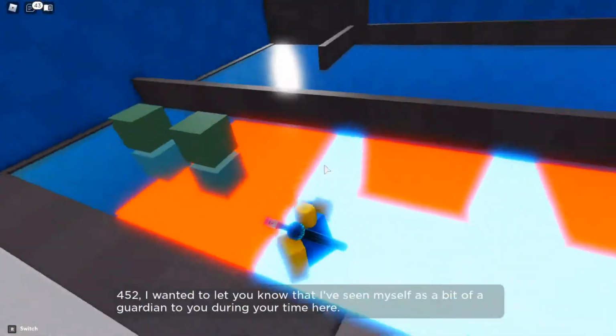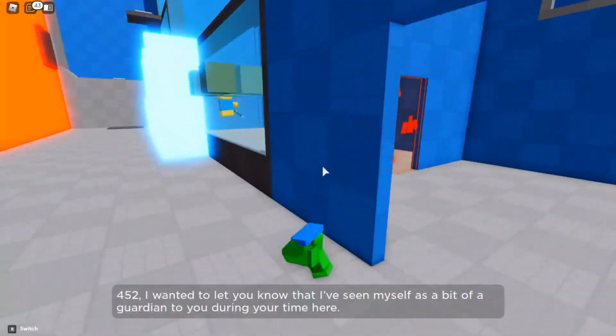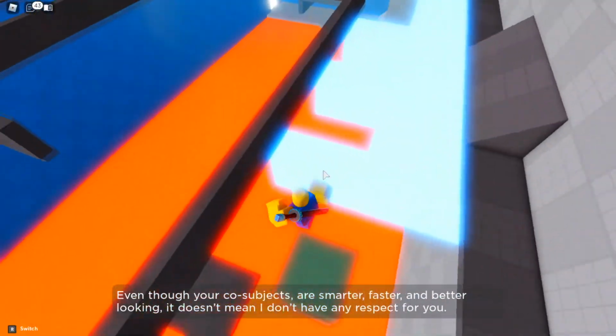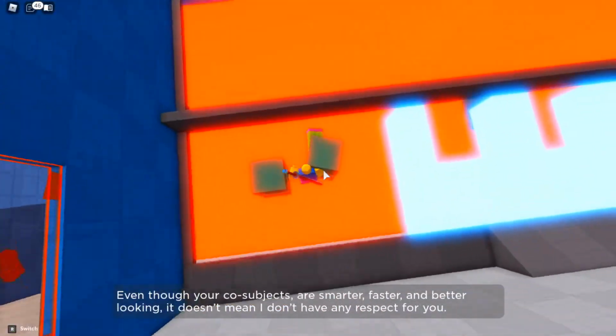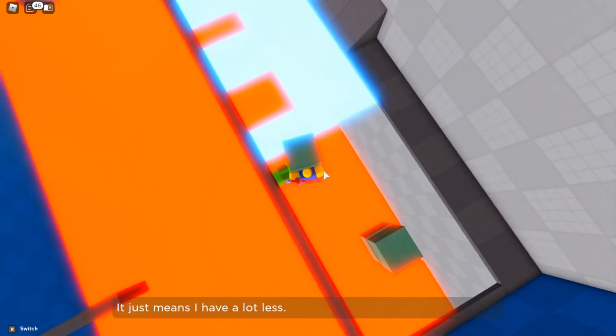I wanted to let you know that I've seen myself as a bit of a guardian to you during your time here. Even though your co-subjects are smarter, faster, and better looking, it doesn't mean I don't have any respect for you. It just means I have a lot less.